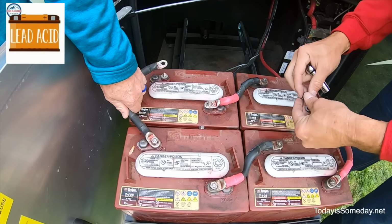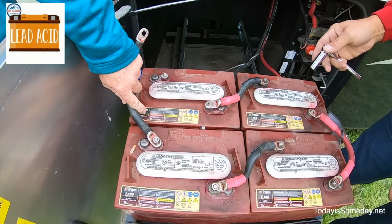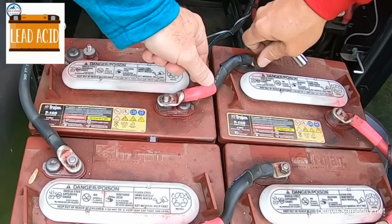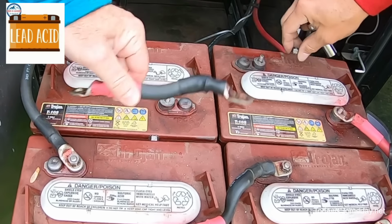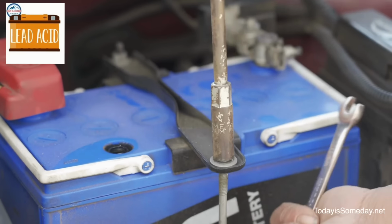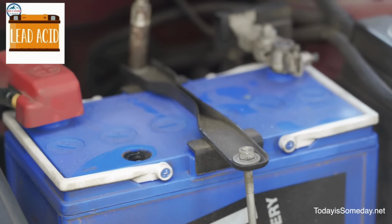Next up, let's talk about lead acid. And this is the least expensive upfront cost for any type of battery. But you can only use 50% of the battery's capacity. So if you have a 100 amp battery, really you might as well say you have a 50 amp battery. If you go below 50% on these batteries, you can damage them and actually reduce your capacity overall. Also, these batteries are heavier than lithium and they do require maintenance. Now, we started our RV life with our lead acid batteries and they were great.